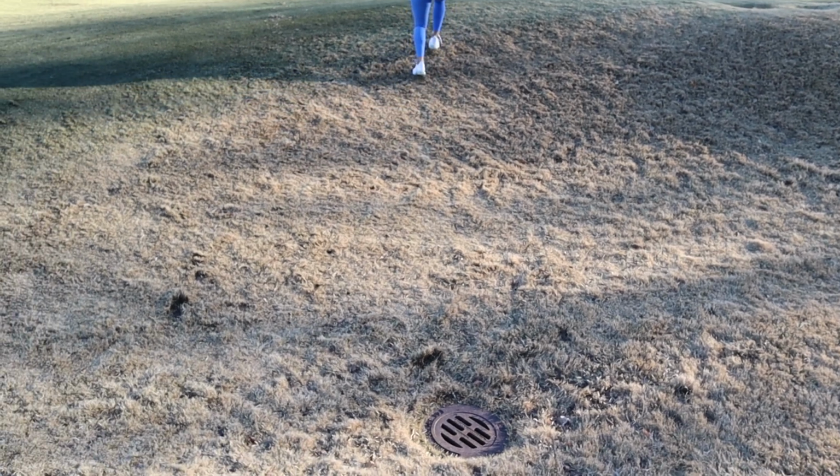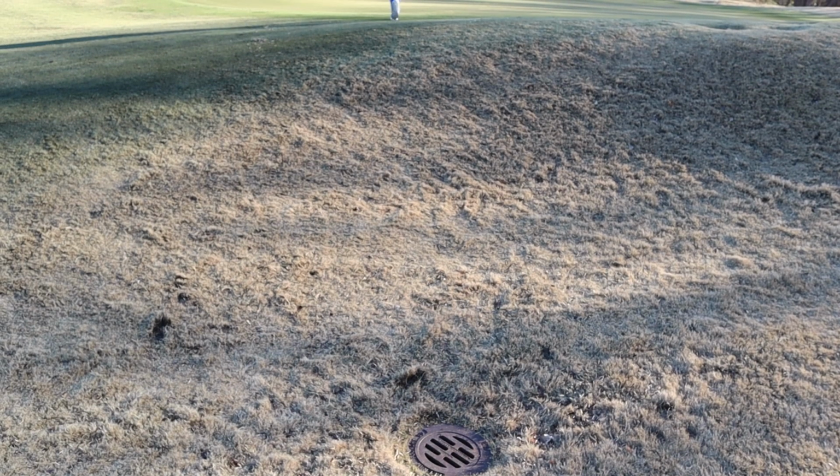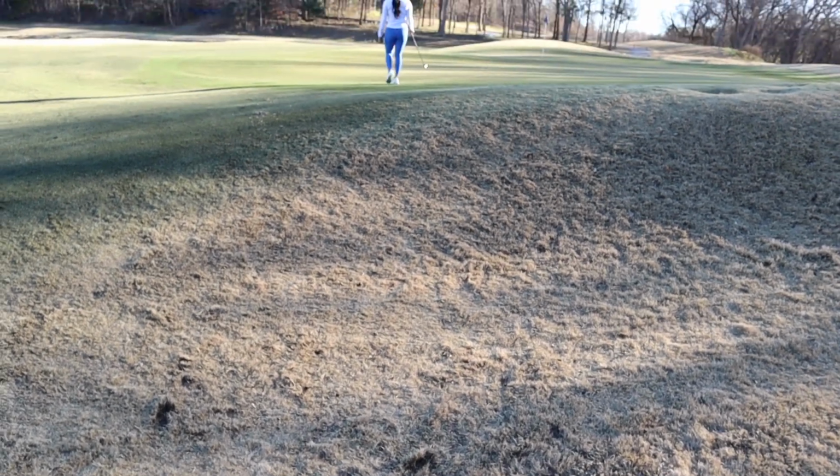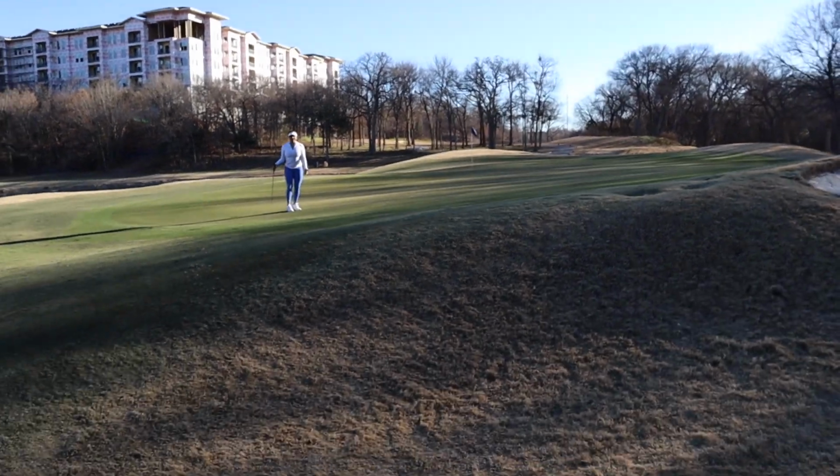Oh my, babe, you're on the green. Oh my gosh, it's gonna go down. It's gonna roll down. No, you're on the green. Oh my God. Go get me the putter. Oh, I'm sorry, ma'am.